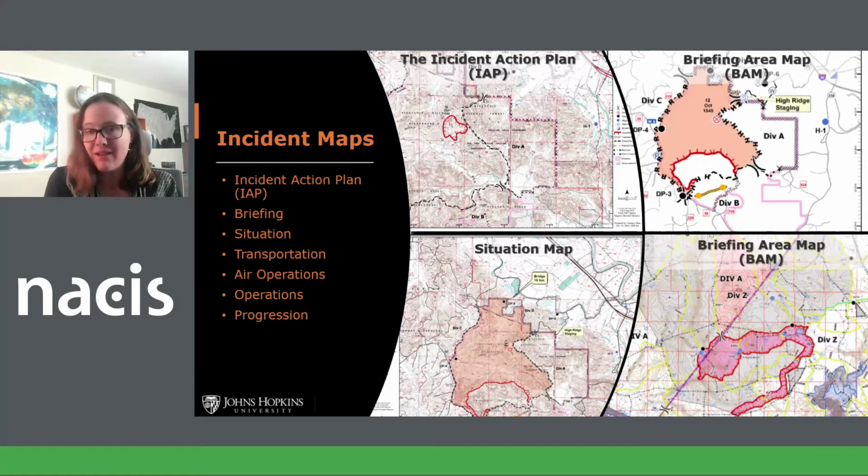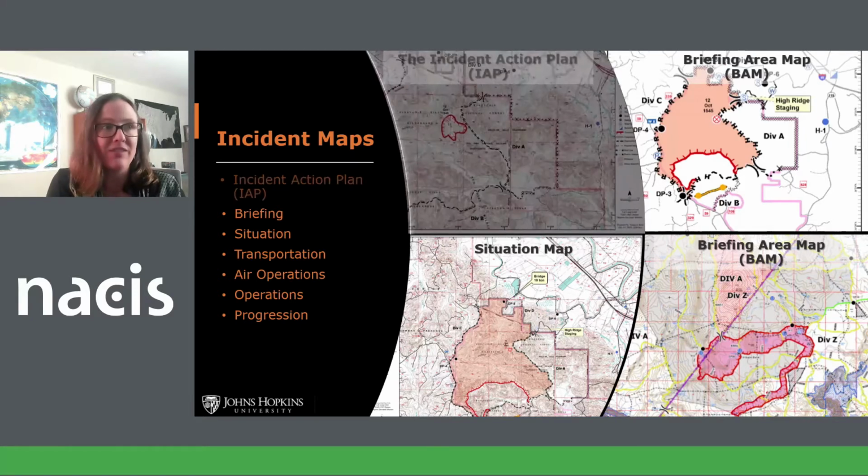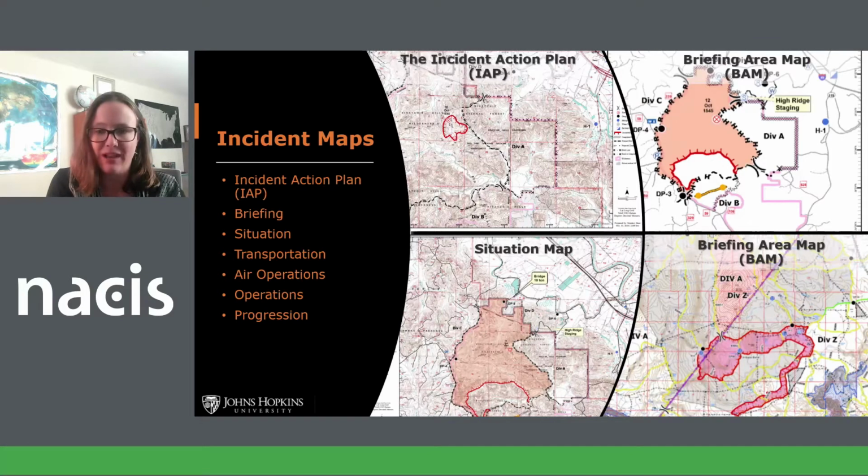So let's talk about incident maps. Honestly, I would say that it's the ultimate map purpose and audience challenge for any cartographer working on an incident as a GIS specialist. Each map has its own purpose and its own longevity. For example, the incident action plan, the IAP map, is created every 12 hours and it only has 12 hours of longevity and then it's updated.